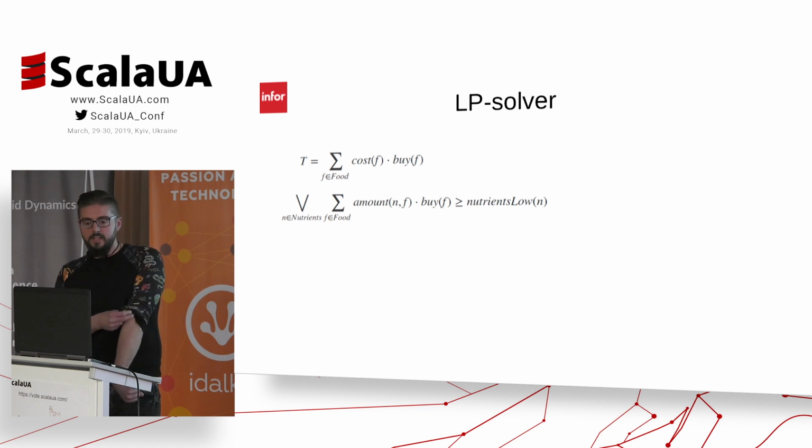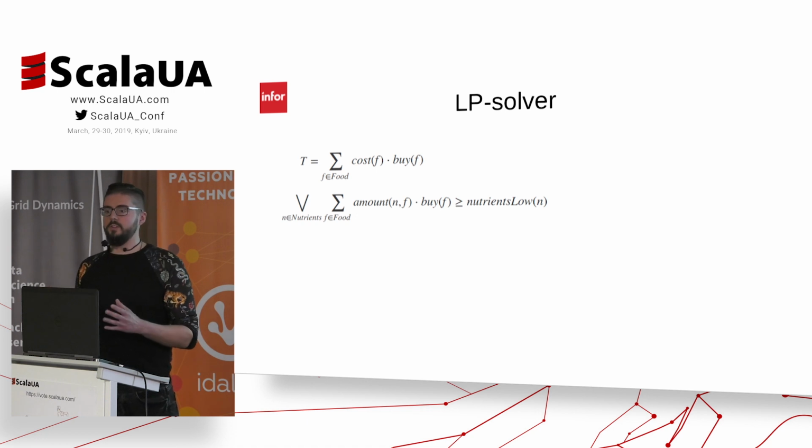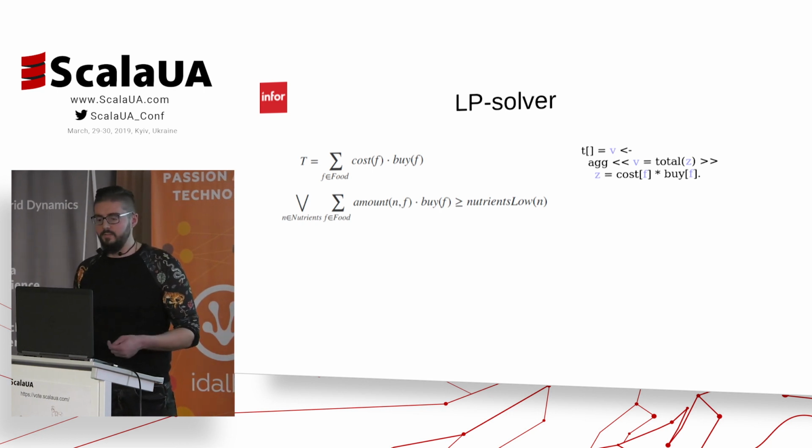The question is why we use LogiQL, or why we use a declarative language. So check these two formulas. In general, we use LogiQL because in a very beautiful and concise way, we could describe the problems which we want to solve. In the first formula, we iterate over all elements of some food set, and we multiply two predicates, cost and buy. In LogiQL, it's straightforward. We create this functional predicate, and it's a rule, so we see that the arrow is from right to left, and we use this built-in predicate for aggregation. It's clear, guys?